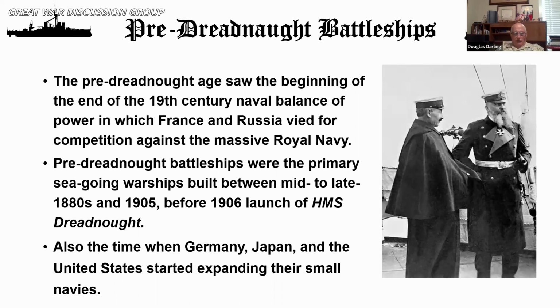Pre-Dreadnought navies. Dreadnoughts came in 1905. Before then, different ships were out there, different types, massive technological changes. Pre-Dreadnought battleships were normally talked about as the primary standard by which navies were judged between the late 1880s and before the launching of the HMS Dreadnought. At that time, France, Russia, Japan, and the US were all experimenting and expanding their navies. It was one of the things the Kaiser was interested in.